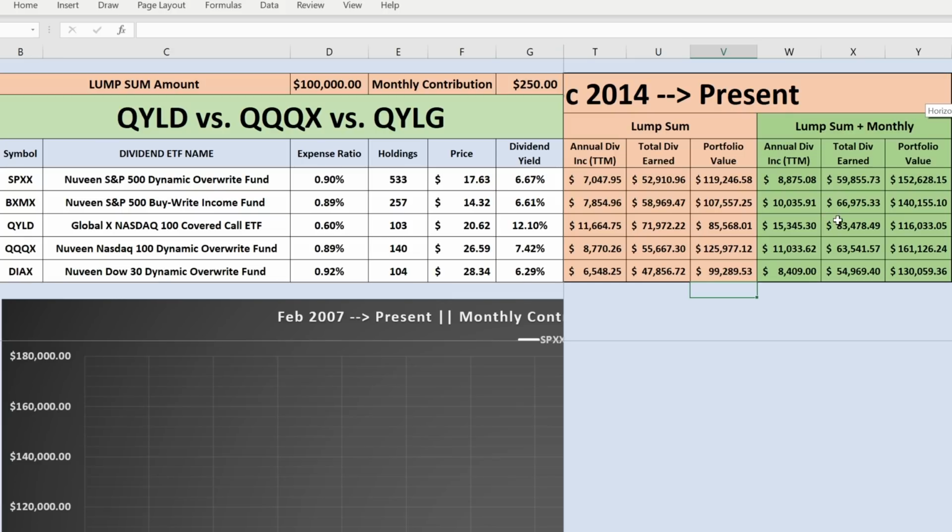And then portfolio value. This is always interesting, especially when we talk about QYLD. Top result here is $161,000 with QQQX. Next result is $152 up here for SPXX. Then we've got, bringing up the rear, $140, $130, and then in last place, again, QYLD, $116,000.